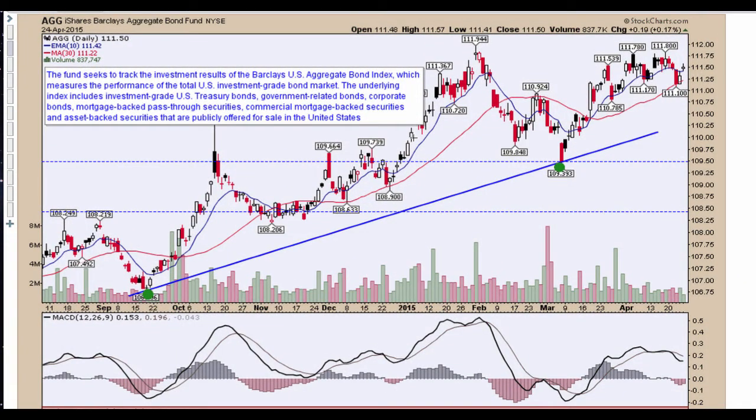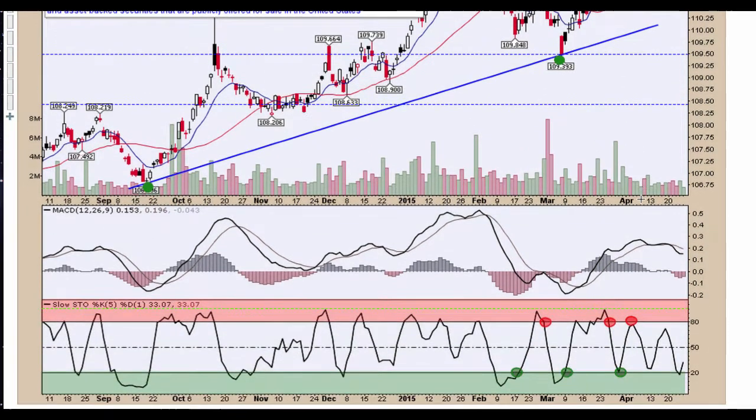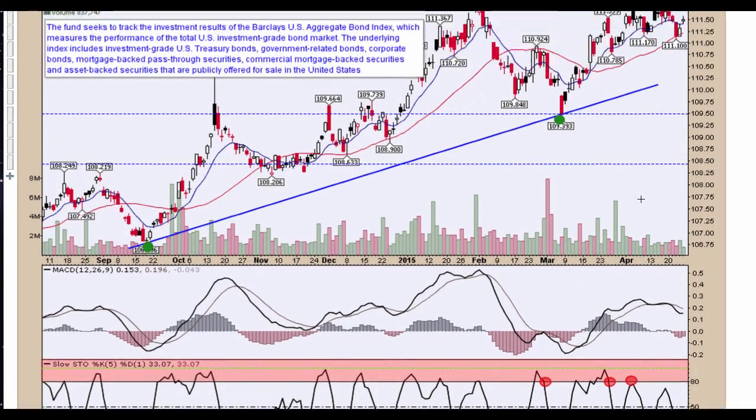AGG is the Barclays Aggregate Bond Fund. This is what most bond funds use as their benchmark. We have VBTIX, Victor, Bravo, Tango, India, X-Ray, as our vehicle of choice for bonds. We're watching prices above the 10 EMA. Slow stow in the green zone, moving higher, and it looks like MACD is turning up. Note the histogram.